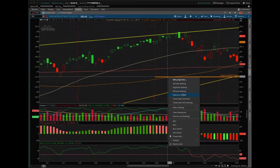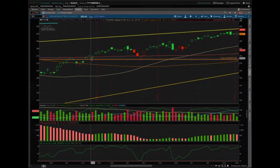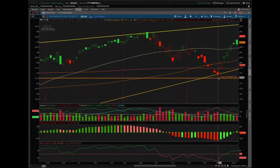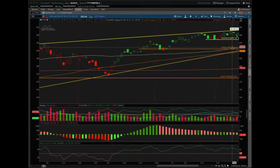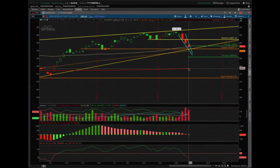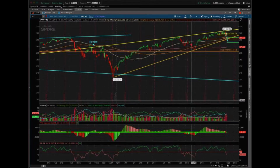If I extend this to the left, we can see that it was resistance there, it got above and pushed up, came back, pushed up from that level, then came all the way back almost to it, and then rallied back up. So if we lose that, definitely if we lose the 200-day, this is going to be the area where you would be considering buying on a bounce. And that could be a possible head and shoulders as well.